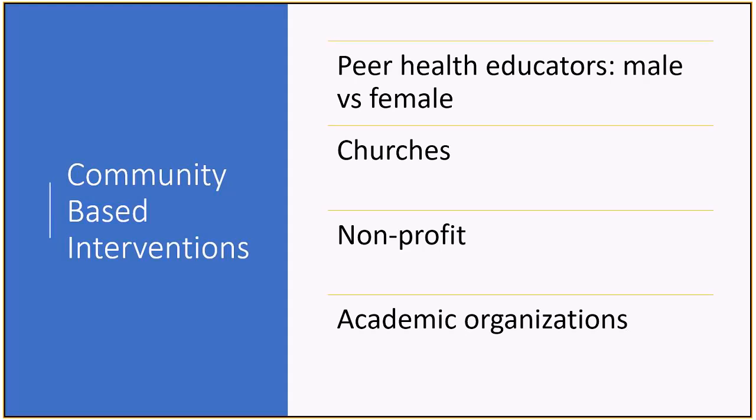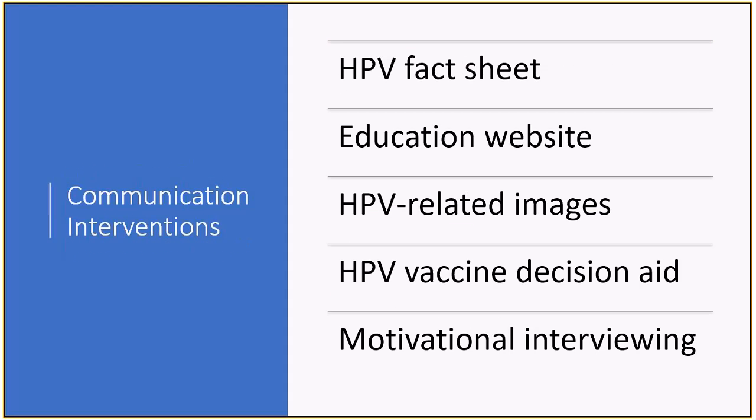Oh, definitely. Well, thank you, Janet. These are the only topics that I have. I wanted to share this article with you and see if we can find some best practices. This is something that we're going to put together, and if we have additional information on either community-based interventions or communication interventions, I will share it with all of you.